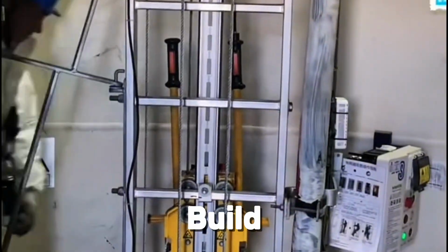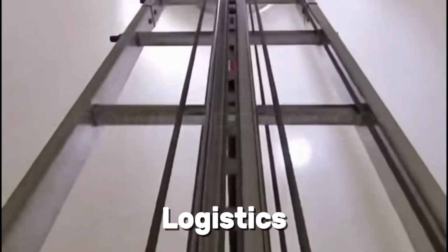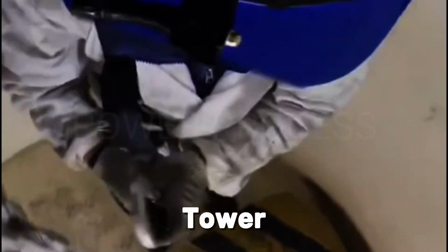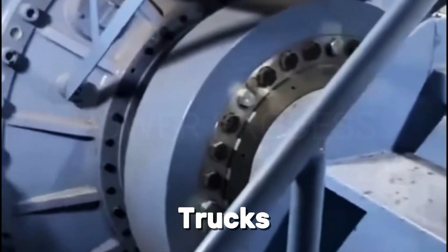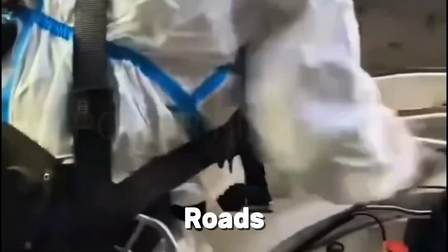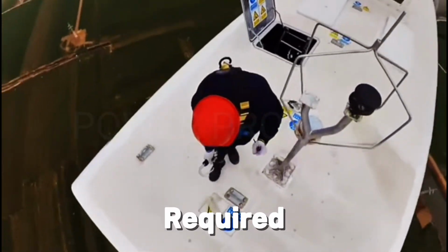The journey to build these giants is equally monumental. Witness the incredible logistics in transporting enormous turbine sections, the tower pieces, the nacelles, the colossal blades through challenging terrains. Specialized trucks and a convoy of supporting vehicles navigate winding roads, a testament to the complex planning and coordination required.